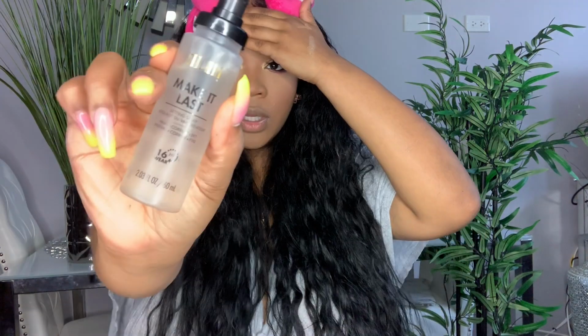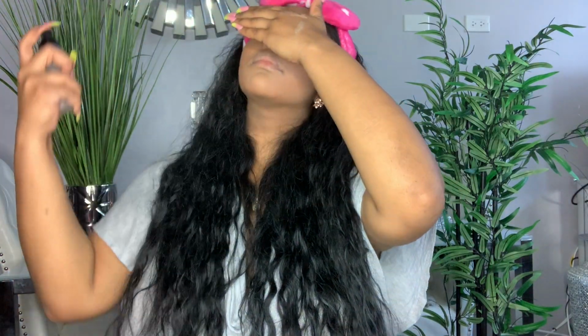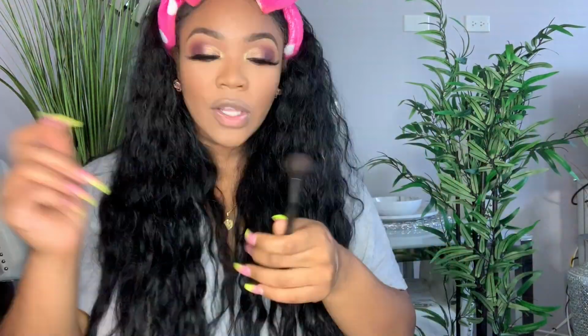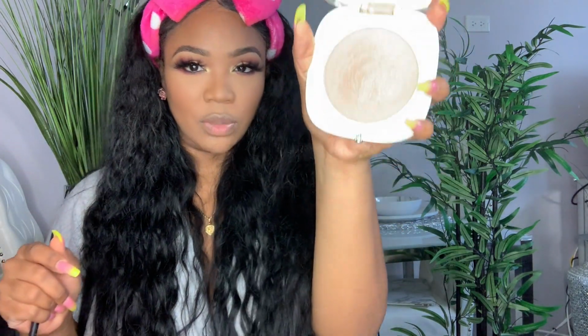So I like to spray my face before I put highlighter on. This is the Milani Make It Last setting spray. I'm gonna cover my eyes and just spray some of this on my face. It smells so good. So I'm gonna take an M501 brush. It's just like a highlighting blending brush, and I'm going to go into the Marc Jacobs Guilty highlighter. It's kind of like a peachy rose gold.